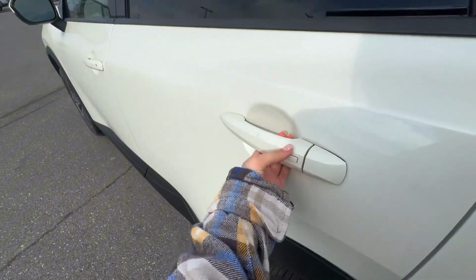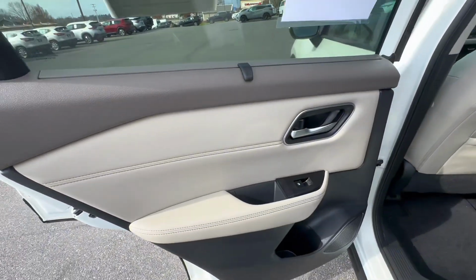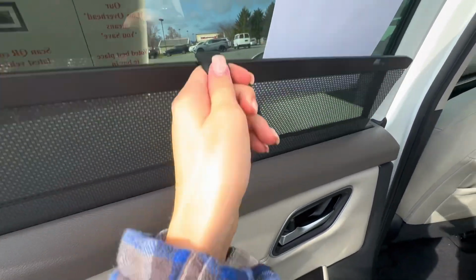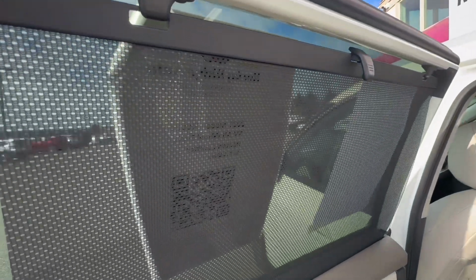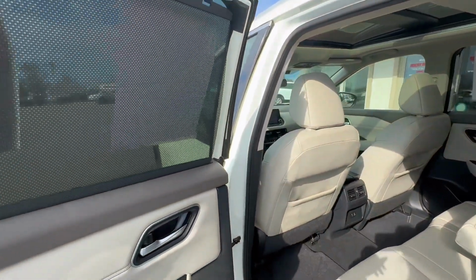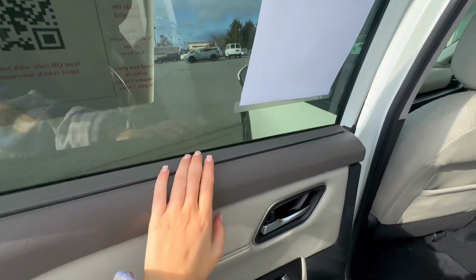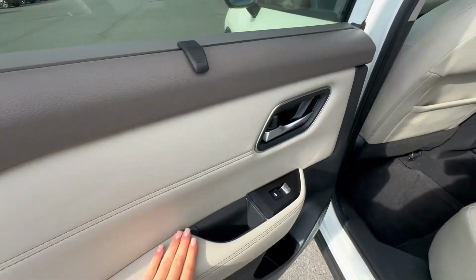Back here, you also have keyless entry on the door, which is nice and neat to have. This door also has a privacy screen, so you can go ahead and attach the privacy screen there, and it'll block the sunlight if you have kids back here, or just any time that you would want to have a little bit of privacy. And nice and sleek, putting that back down.